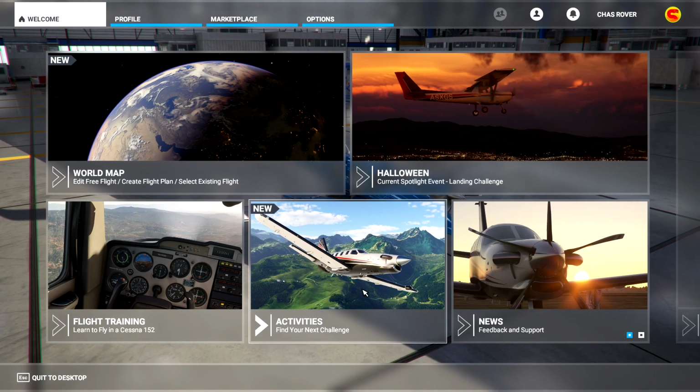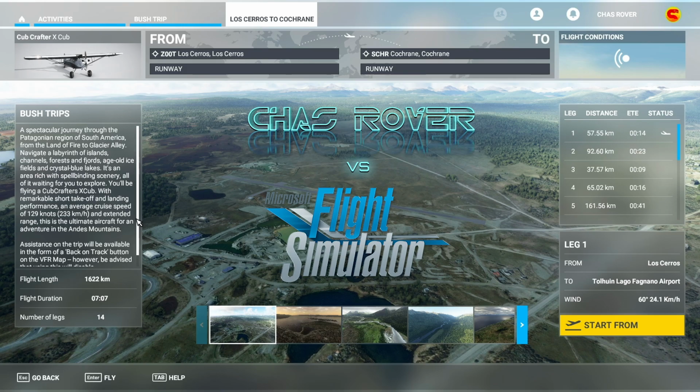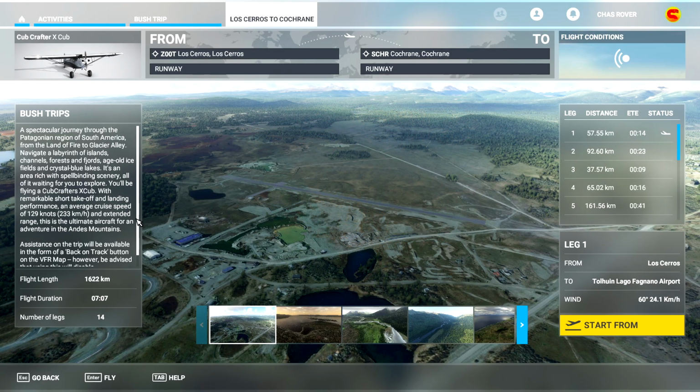A spectacular journey through the Patagonian region of South America, from the Land of Fire to Glacier Alley. Navigate a labyrinth of islands, channels, forests and fjords, age-old ice fields and crystal blue lakes. It's an area rich with spellbinding scenery, all of it waiting for you to explore.